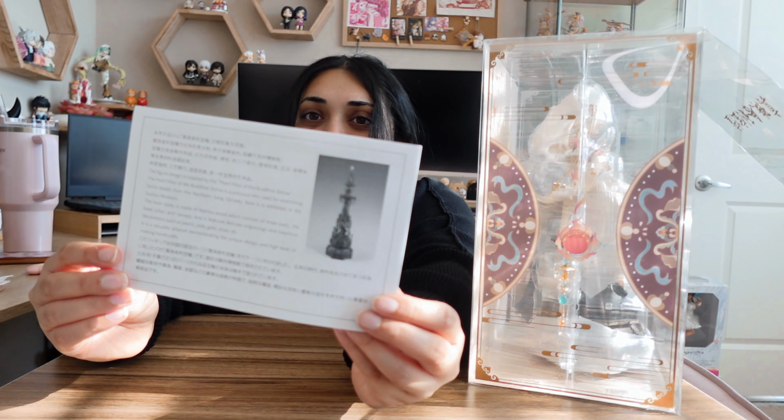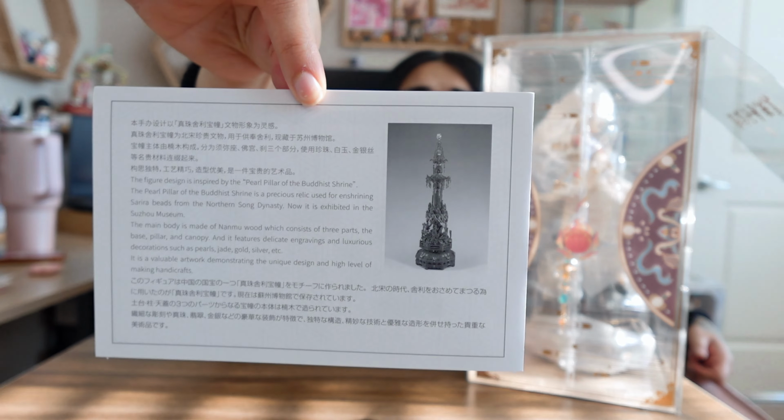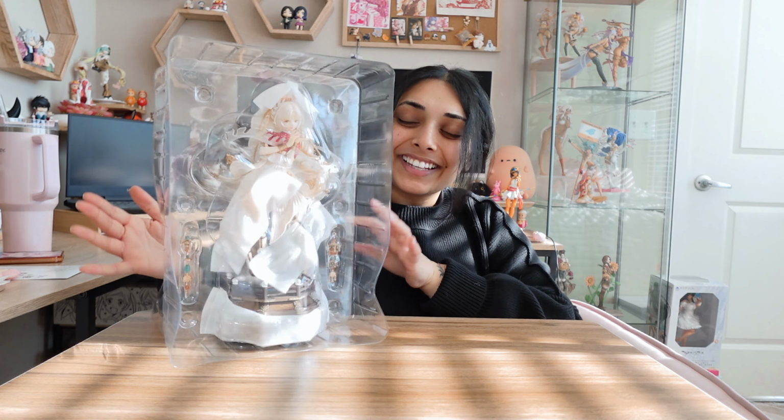Wait, this is cool. This is the first time I've ever seen this. My Jataka of the deer figure didn't come with this, but the assembly manual has the description of this figure. It says that the figure design is inspired by the Pearl Pillar of the Buddhist Shrine, and it shows the Pearl Pillar, and then it discusses stuff about it. I'm gonna put it here on the screen and you guys can pause it. I'm sorry, my hands are shaking like crazy. Isn't that amazing? Here she is.